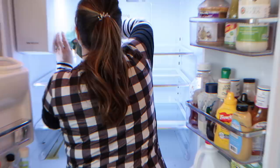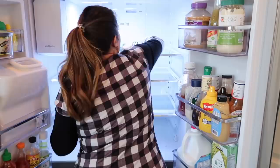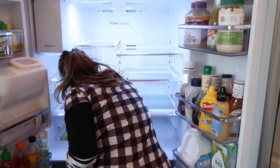So to wipe everything down in my fridge, I am just using my e-cloth with water again, and I'm doing that just to make things nice and easy and convenient, and also because I didn't really want to use a lot of cleaning products around all of the food in our fridge.